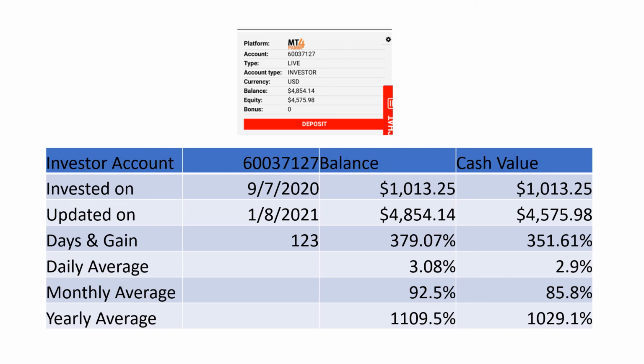For example, of my investor account 600,37127 invested one shot deal with $1,013.25 in September the 7th, 2020, and in 123 days, the return is 379.07% in balance and 351.61% in cash value, cash equity. So in a yearly average gain, it is 1,109% in balance, and in cash equity is 1,029 percent of it. And you can see this is already performance fee deducted already. So you're looking at 1,100 compared to my assumption of 1,000. So it's much better than that. And the cash equity is at about 90 something percent on the total balance here, way better than the 50% that I allowed.